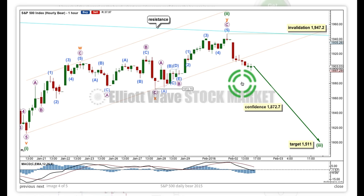That gives us the earliest first indication or confirmation that this upward movement is most likely over, and the next wave down has most likely begun. If we get a new low below 1872.7, that's this point down here, we could have more confidence.